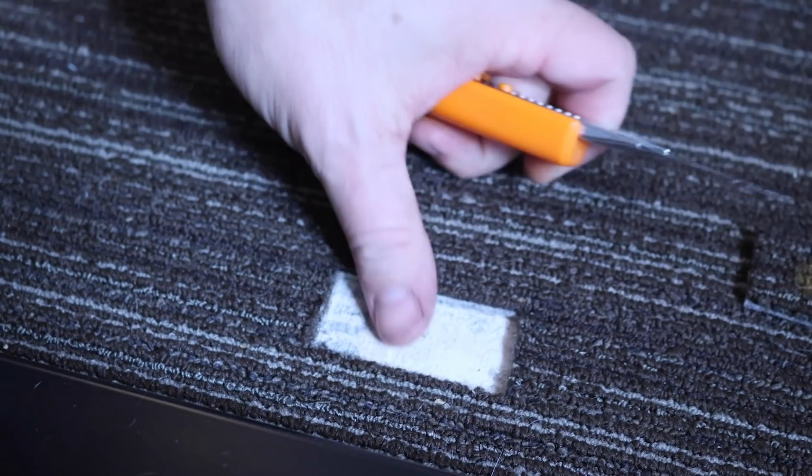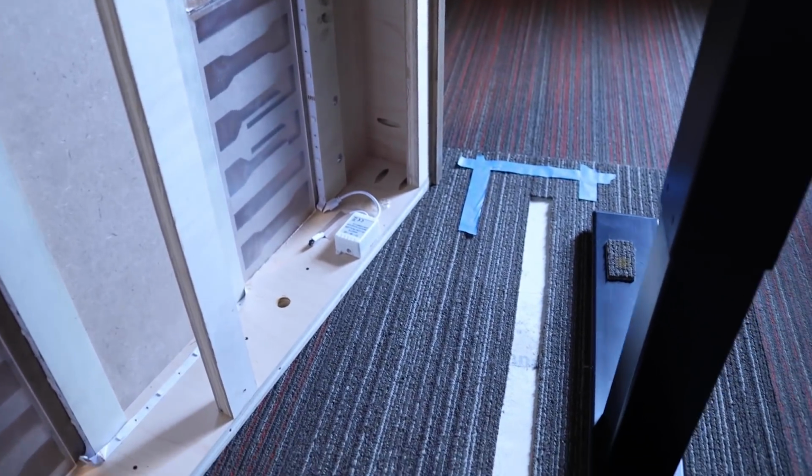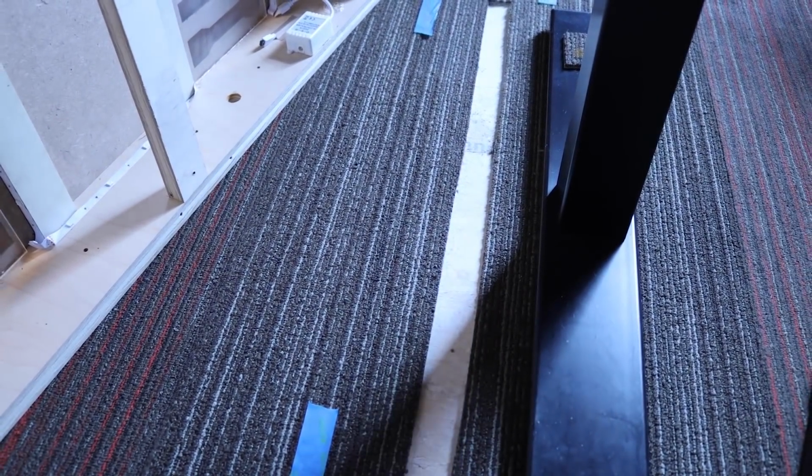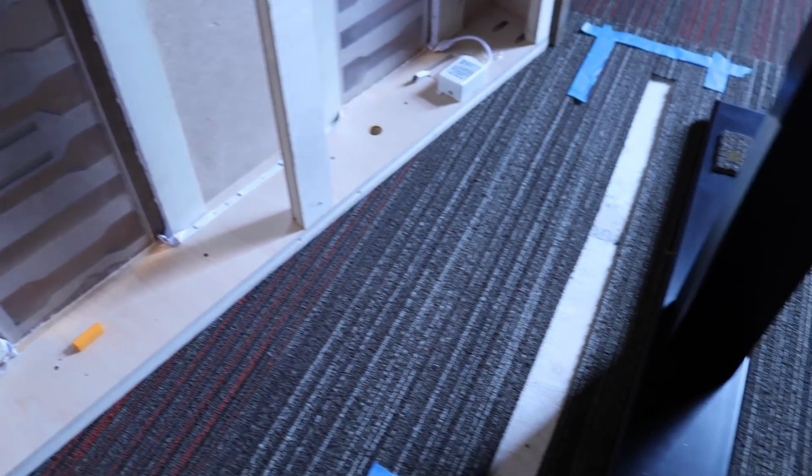So after doing that, I thought it would make much more sense to cut a whole piece because I have to screw in the bottom of this and I want it to go into the floor. No sense in screwing it into the carpet. So I just cut a trough and all of those pre-drilled holes are lined up.